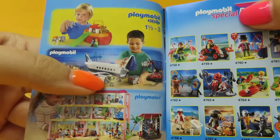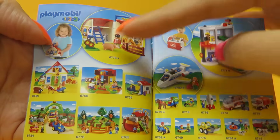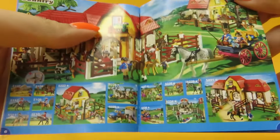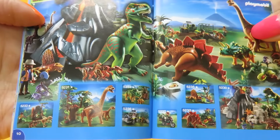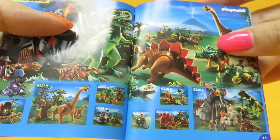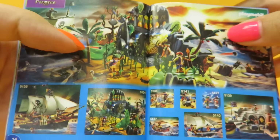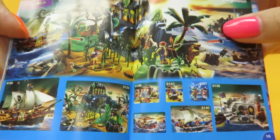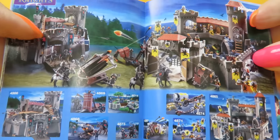Oh, there's a big airplane set. You see? That's cool. Well, these are suitable for younger children. The countryside. Another country set. Ooh, dinosaurs. Look, a volcano. T-Rex. Brachiosaurus. Many, many different types of dinosaurs. The Wild West. Pirate sets. Wow, that's cool. You see the pirate ship. Cave. Oh, this is about knights and castles.